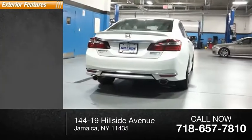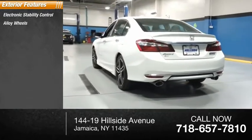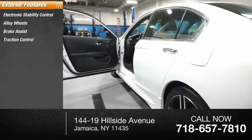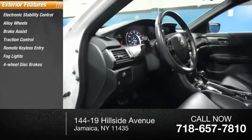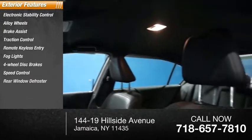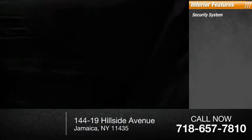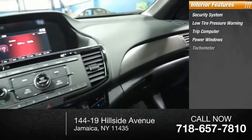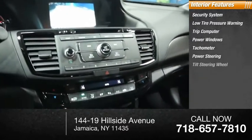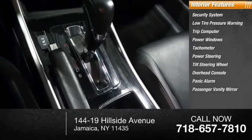Here are some of this vehicle's great options: electronic stability control, alloy wheels, brake assist, traction control, remote keyless entry, fog lights, 4-wheel disc brakes, speed control, rear window defroster. Inside you'll find security system, low tire pressure warning, trip computer, power windows, tachometer, power steering, tilt steering wheel, overhead console, panic alarm, passenger vanity mirror.